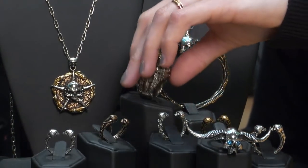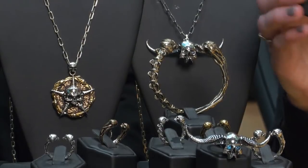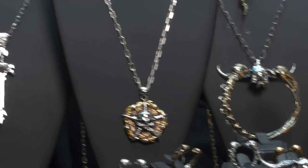All the factions are in there. I don't know if you can see, but on the inside too, there's a really awesome Court logo in there, which is really cool.